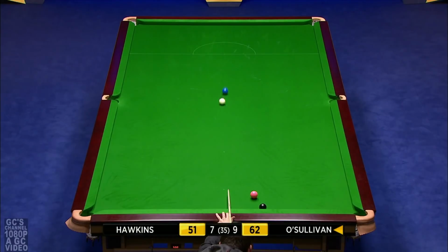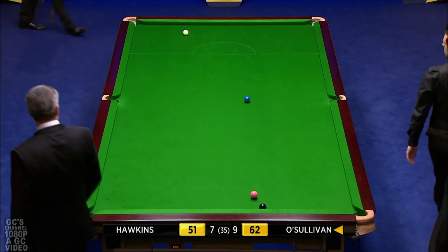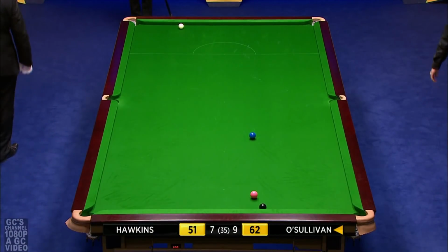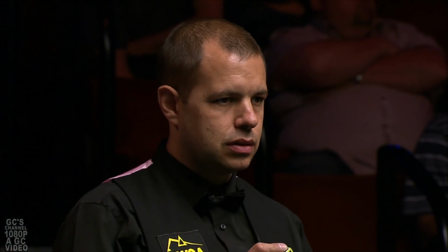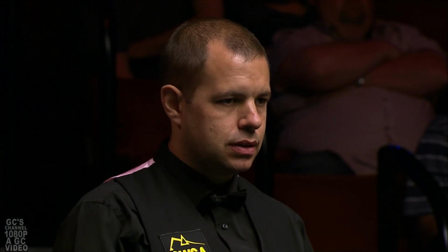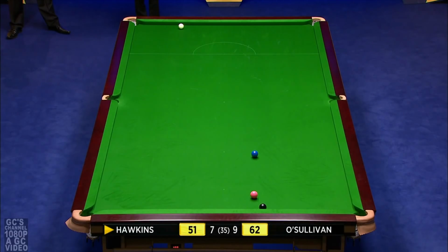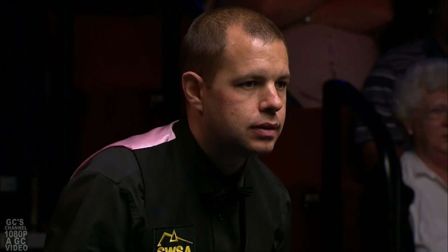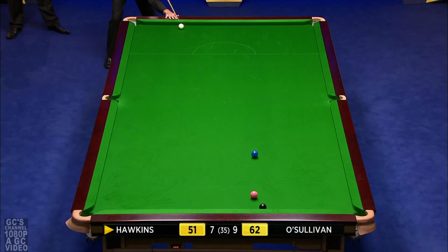Brilliant shot on the brown. Oh, the little tinker's trying to knock the pink safe. But he's not even hard Sullivan enough. Four. Well, will he play the solo role, try and drop this blue into the corner pocket? He could try and play the snooker, of course, as well, but will he try and take this blue on? Decisions. Decisions.